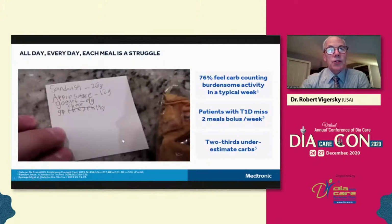Now, every day, patients struggle with their diabetes. And I'll go into a little bit more of this, but I think this little note that a child wrote down about how she was coping with what she was going to eat at school for lunch and how many grams of carbohydrates. And we know that 76% of people feel carbohydrate counting is burdensome, that typically patients with type 1 diabetes miss at least 2 meal boluses a week, and that we know will cause an increase in their A1C. And we know that 2/3 of persons with diabetes underestimate their carbohydrates. So when we're designing a system, we not only want to make their glycemic control better, but we want to make it easier and unburden them.